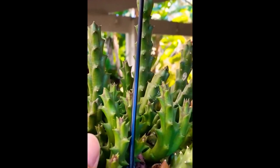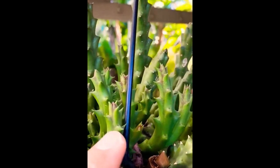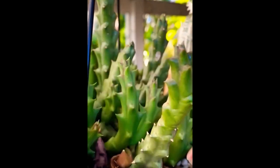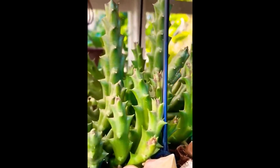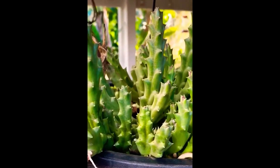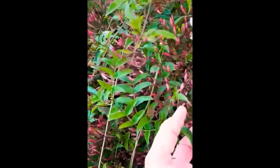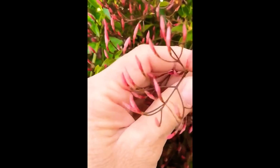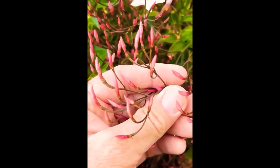Now they never get wider than an inch. And they're very, like I said, soft stem. So they're more of a tender succulent than some of the other varieties that I grow. So I like to just leave them in a hanging pot like you see here. The thing I like about it most is that it has basically this bicolor effect. First, the flower buds come out this beautiful pink color.